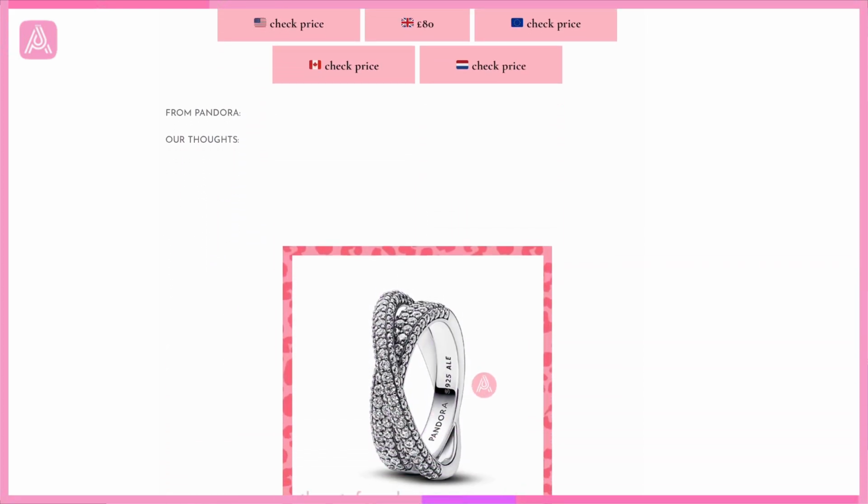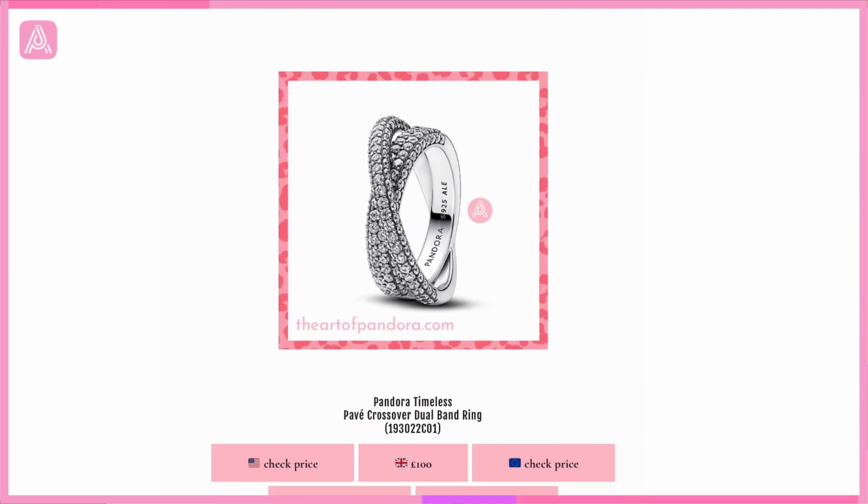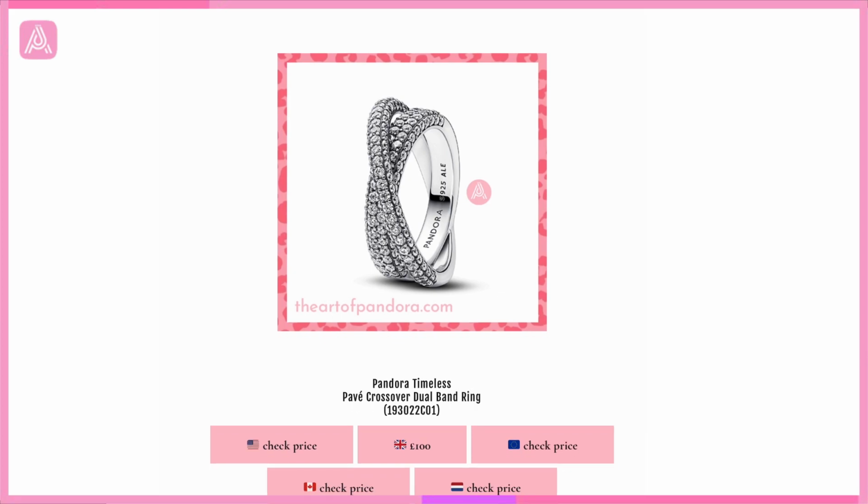Another really popular design that has the overlapping kind of look and feel to it is the Pandora Timeless Pave crossover jewel band ring. This is going to be super sparkly. We have seen this jewel band ring in a few different designs. I think the fact that it's got so many CZ and Pave crystals going around makes it all the more special this time around with this particular design. It's a statement piece, this ring. It's going to have Pandora engraved on the inside. I think it's very pretty.